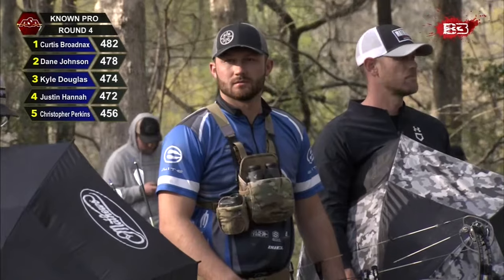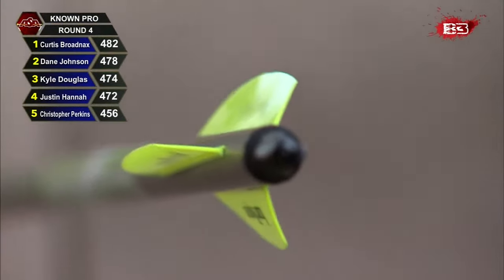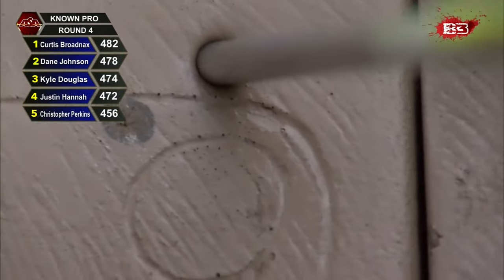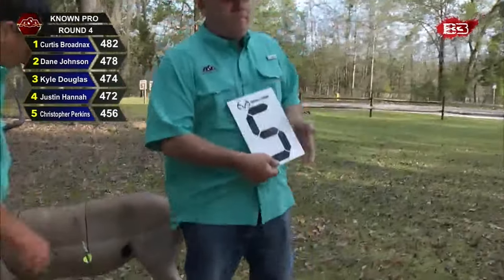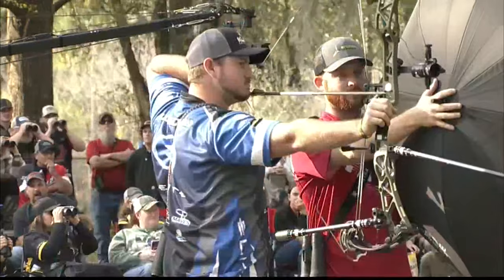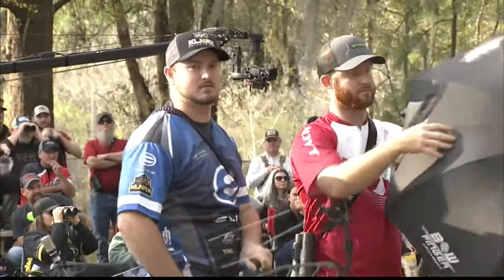And for Christopher Perkins. Drum roll, please. Yikes. He's got just a tick much heat in his bow right now. A little bit. 461. If fives were a world championship, he would be world champ.